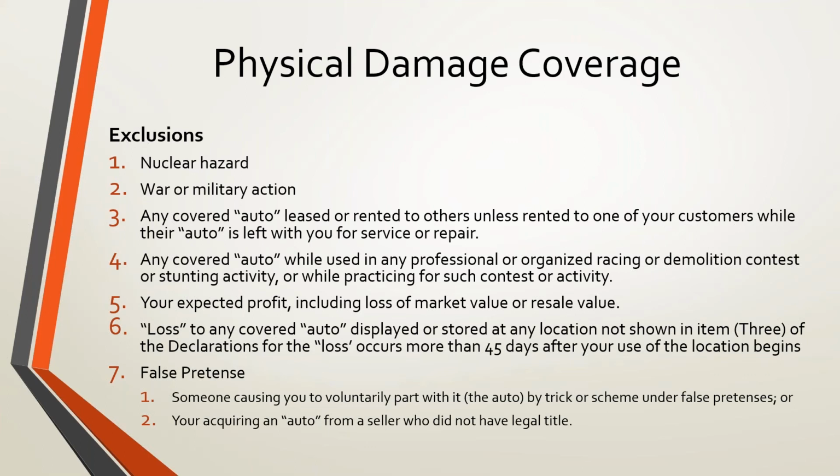Again, I will caution you, depending on your carrier and the quotes that have been offered, that coverage may not be available to you. So it is very important to review your quote to make sure that you're going to have that coverage. It's not always provided for the renting of an auto while it's in for care, custody, control. So you want to make sure you're checking that.